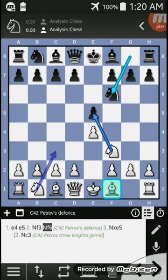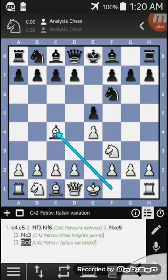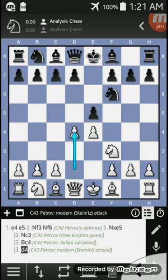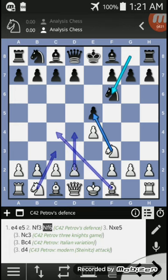Another possibility is bishop to c6, eyeing the f7 square. We can see from the diagram that the f7 square is vulnerable, and this knight can jump to g5 and attack it. Another line is called the Steinitz variation, where white plays the d4 move. This was developed by Steinitz, the first world champion. So these are the variations.